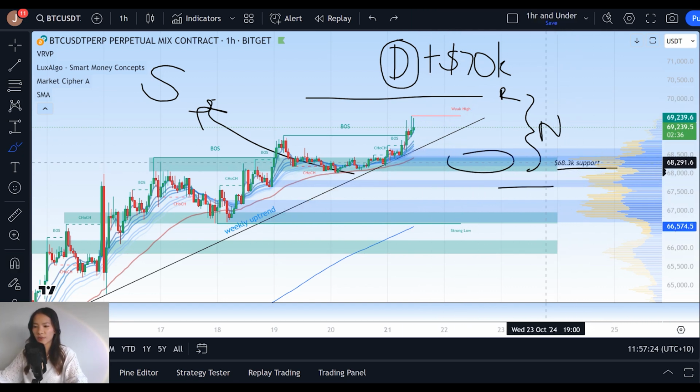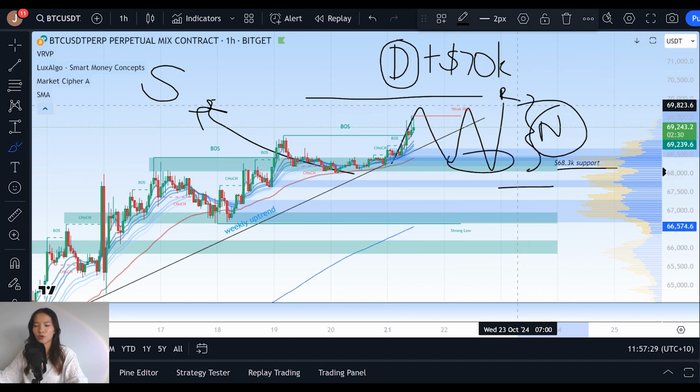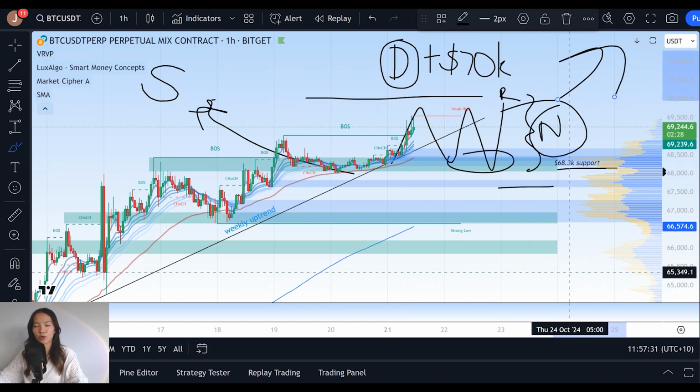But even if we do end up chopping, and lose our uptrend, as long as we don't lose this horizontal level here, we're still in that neutral zone, which can facilitate a bullish continuation.